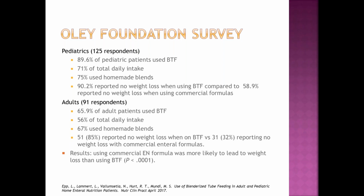And kind of the same trends here, reporting less weight loss with the use of blenderized feeding versus commercial formulas. So when comparing those statistically, there was a significance showing us that using commercial enteral formula was more likely to lead to weight loss than using blenderized formula.